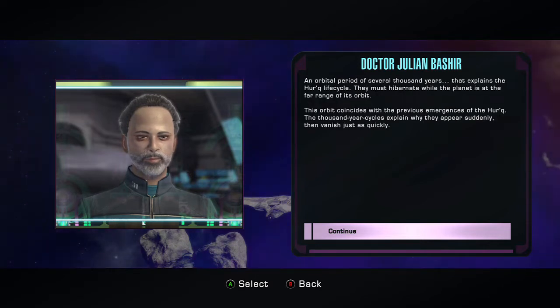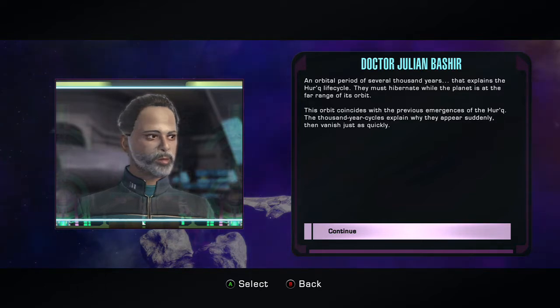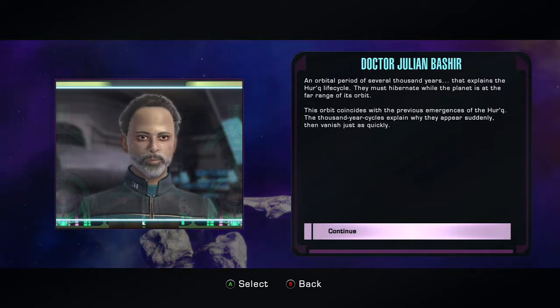An orbital period of several thousand years. That explains the Herc life cycle. They must hibernate while the planet is at the far range of its orbit. This orbit coincides with the previous emergences of the Herc. The 1,000-year cycle explains why they appear suddenly, then vanish just as quickly.